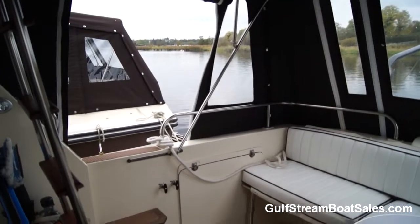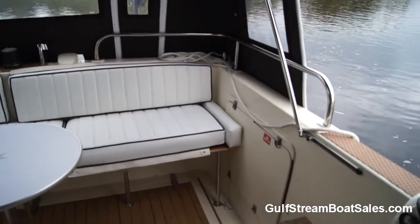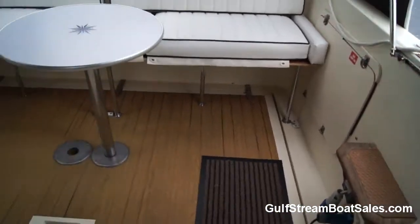So that's the reason why I wanted to get involved with something that's a little bit outside of my normal area of expertise, but this boat has lured me into it. It's such a nice boat, I couldn't refuse it. The aft cockpit on this boat extends right out to the full beam of the boat, so it's a really nice spacious area.